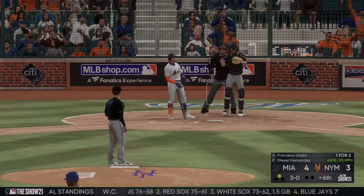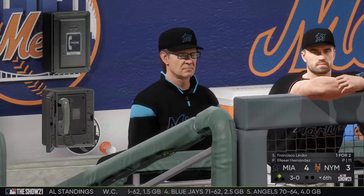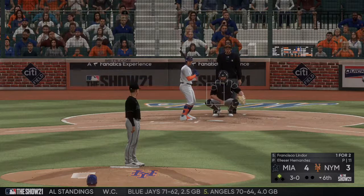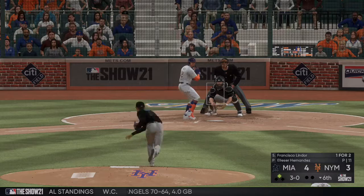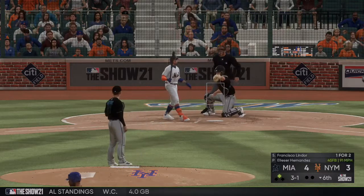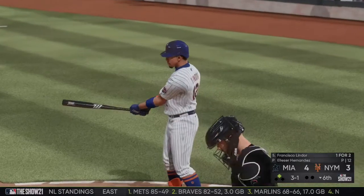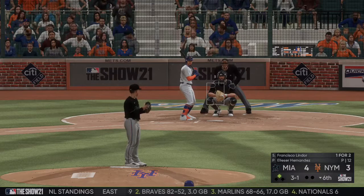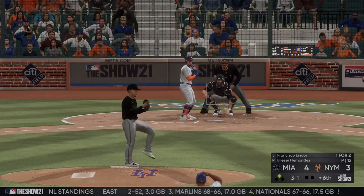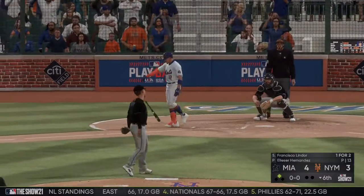3-0 now. Looks like that bomb earlier in the inning kind of put this pitcher on the defensive. Not being very aggressive right now. A 3-ball, 1-strike count to the Mets shortstop. Hey, this pitcher better be careful right here. My man at the plate is not trying to push something to the opposite field. And that's outside. He lost him, ball 4.